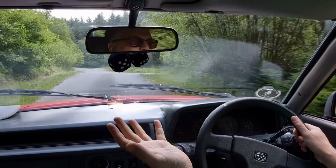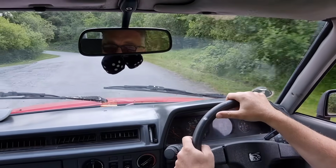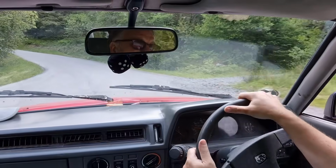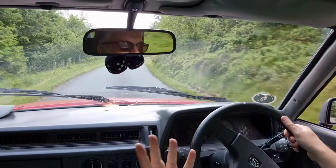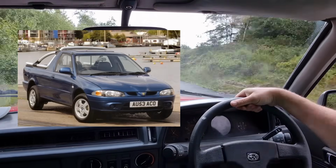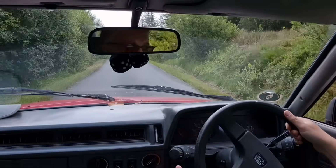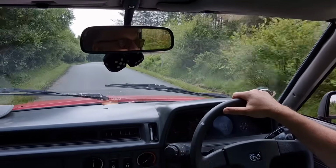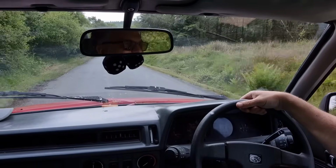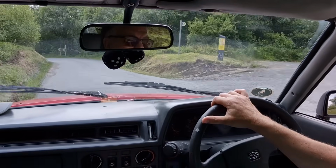So yeah, unfortunately, Subaru just didn't replace this car. When it went out of production, that was it. I guess the role was eventually filled by the Proton Jumbuck, which was a pickup version of the Persona itself, a Mitsubishi Lancer really, but never really had what it took because they were never four-wheel drive.